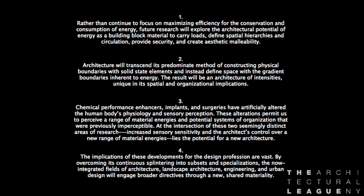And finally, the implications of these developments for the design profession are vast. By overcoming its continually splintering subsets of specializations, now an integrated field of architecture, landscape architecture, engineering, and urban design engage more broad directives through a shared materiality of energy, which we know from the outside of the environment and landscape, and we know from the interior of the environment that's here right now.